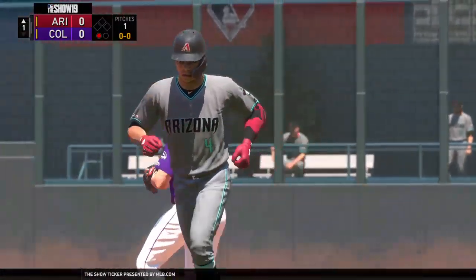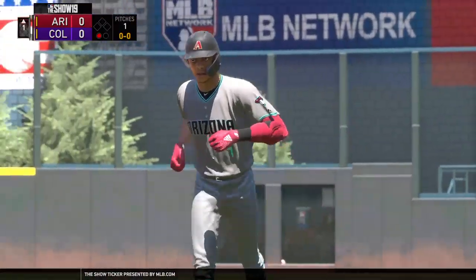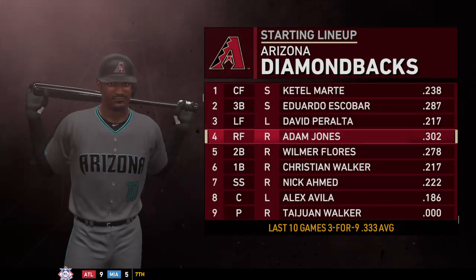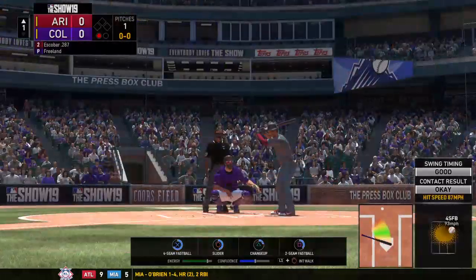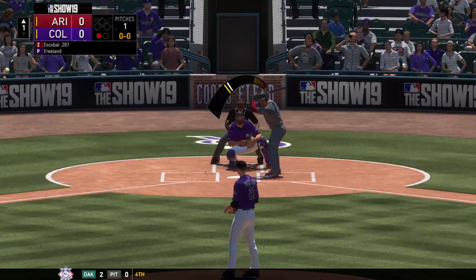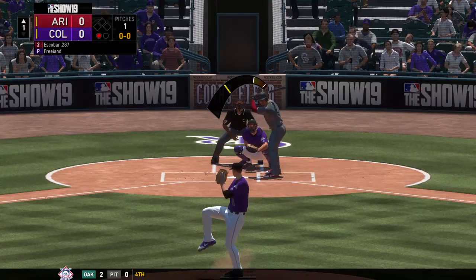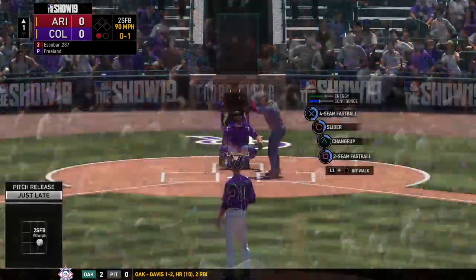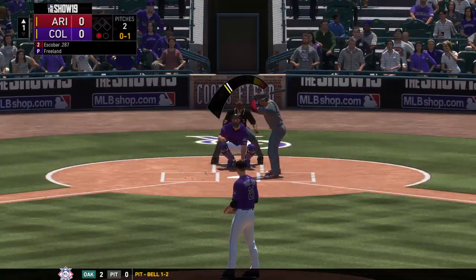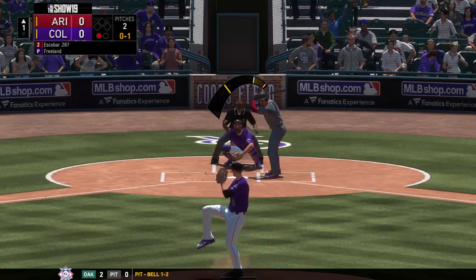Time now to look at the Diamondbacks starting lineup. Who are you focused on, Dan Plesac? Well, there are very few guys that can do what Adam Jones can do for a team. He's on a nice stretch. That's 3 home runs in his last 10 games. He's swinging the bat really well right now. And by watching his mannerisms in the box, he just looks comfortable at the plate. He's in some kind of a groove. In there, strike one.